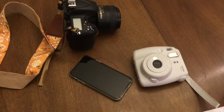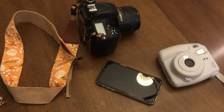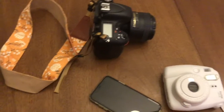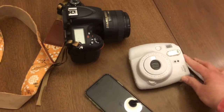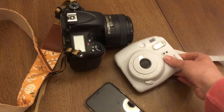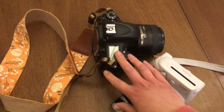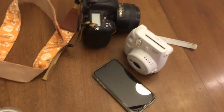Okay, so what you're going to need for this project is a camera. These are some cameras that we have at my house. My cell phone, of course, has a camera, and a lot of digital devices have cameras, so any of those would work. I also have this Polaroid camera that prints out photos, and then I have a big camera for other photography.